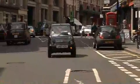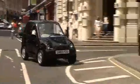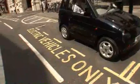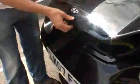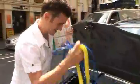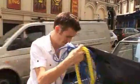The question with electric cars obviously is, where do you get the power? These things only have a range of 40 miles, both the Megacity and the G-Wiz. Well, in central London, the answer is just outside. We're at one of 2 free charging stations. I should warn you in advance, I've never done this before, so it's almost guaranteed to go wrong.